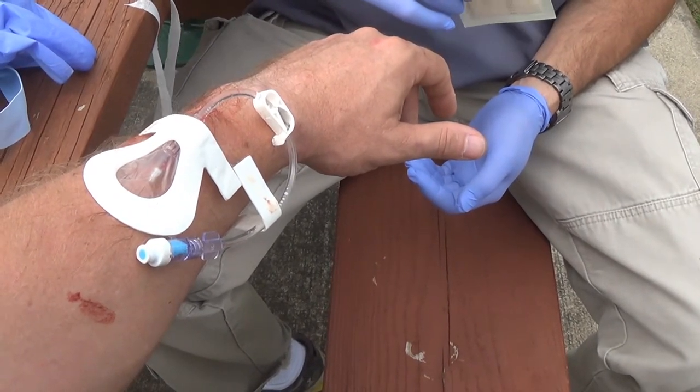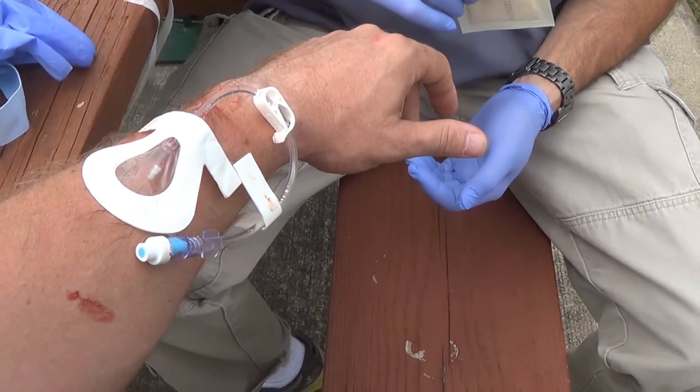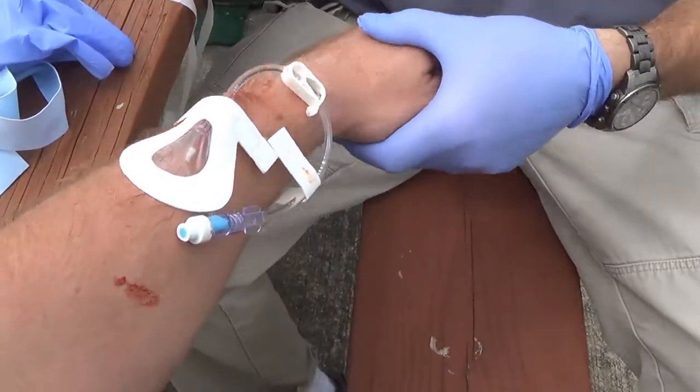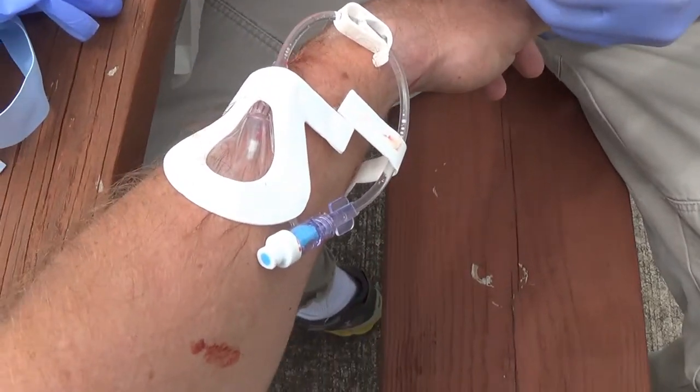The big thing is you're not going to want to leave a tourniquet on somebody so that their hand goes to sleep or gets numb. So we're going to go ahead and get our gauze ready here, and we're going to pull this off of Garry.